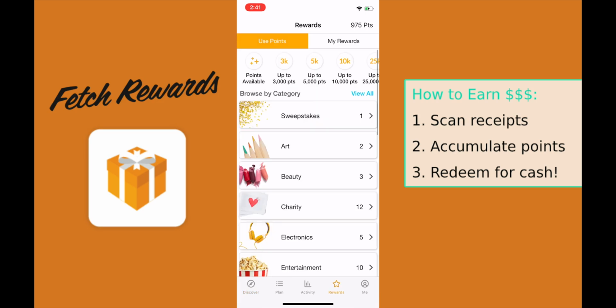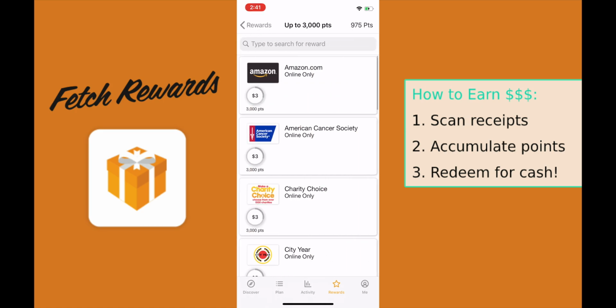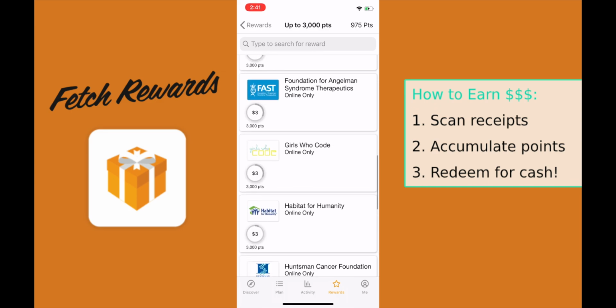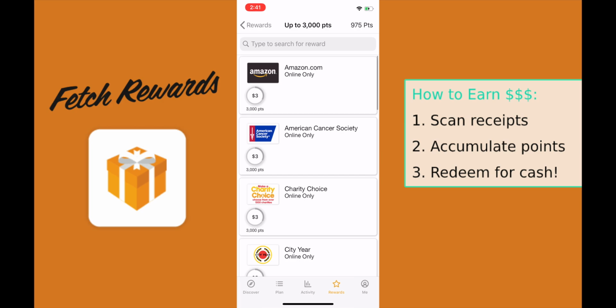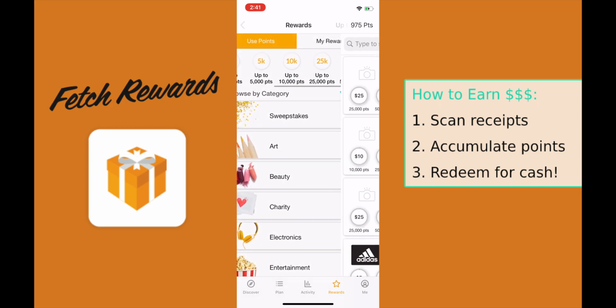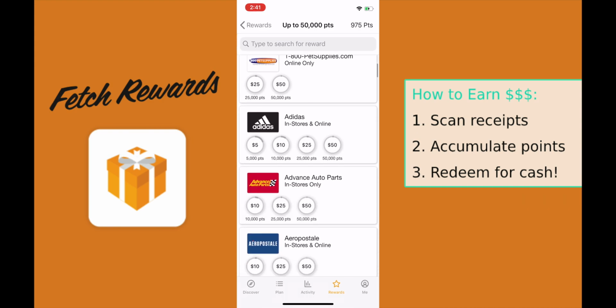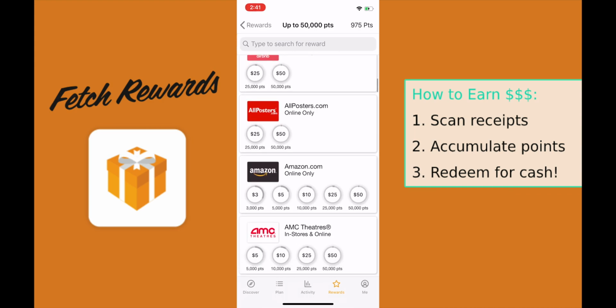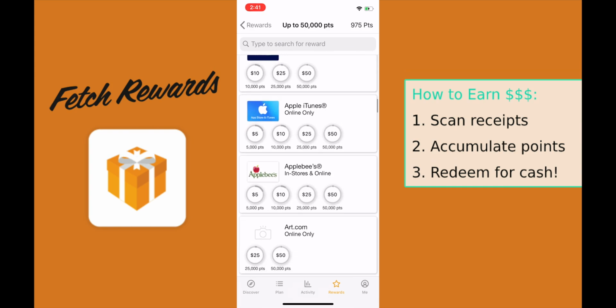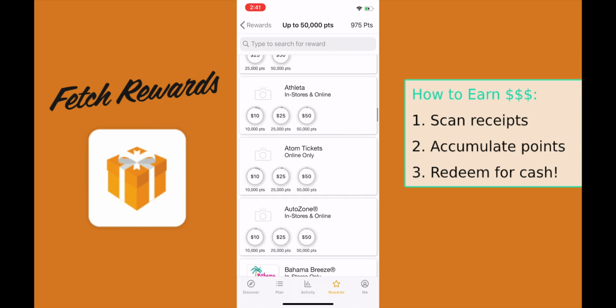Now, when I say prizes, if you head over to the rewards tab, you can see these different numbers up here at the top. Let's say I were to select the up to 3,000 points one. This is what I could redeem for those 3,000 points when I get there, which will be very, very quickly. $3 Amazon gift card. You can even go up to 50,000 points, and they have a bunch of different options. They have Amazon cards, AMC cards, Apple iTunes. You've got a bunch of different options.